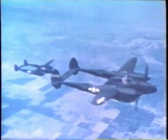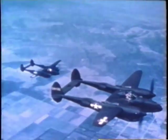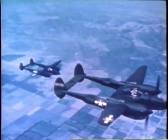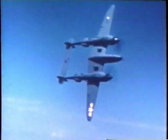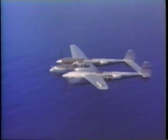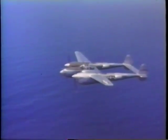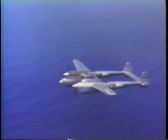Flown on every battlefront, the P-38 excelled in combat. Christened the fork-tailed devil by Germans, the versatile fighter, combining speed and load-carrying capability, proved adaptable to a wide array of combat roles, and its long legs made it ideal for the vast reaches of the Pacific, where it destroyed more enemy aircraft than any other Allied fighter.